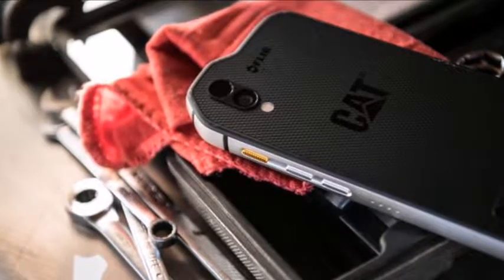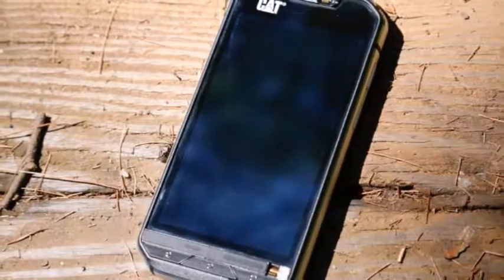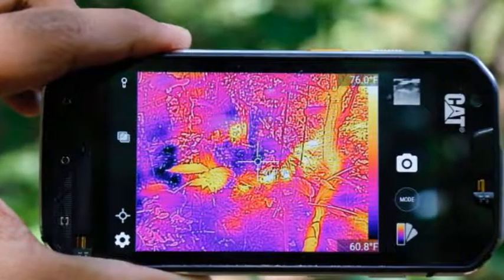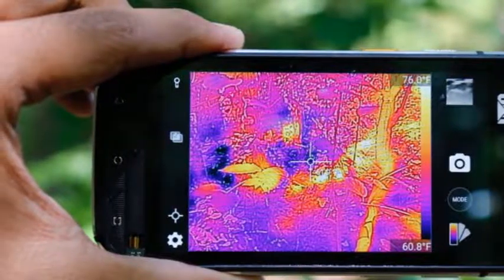One thing we cannot comment on yet is the actual camera performance. We only know there is a single 16MP rear camera with 4K video on the back, and an 8MP front shooter, but we certainly will be looking out to testing the new Cat S61 when it comes out in the second quarter of 2018.